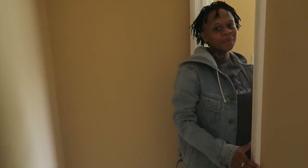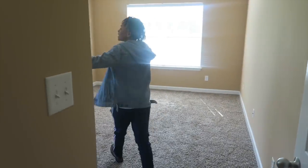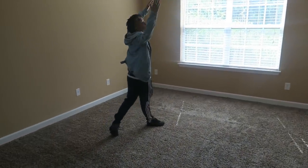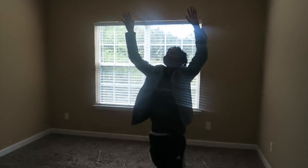Bedroom boom, my bedroom be booming for you. This is the bedroom, guys. We got the double tray ceilings, vaulted ceilings. We got the ceiling fan. Don't get used to none of this.